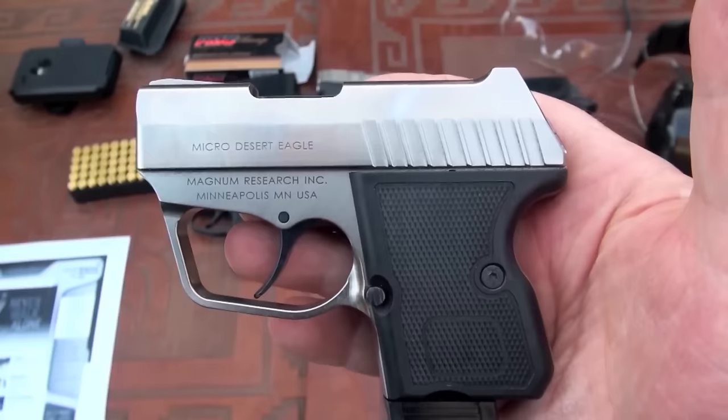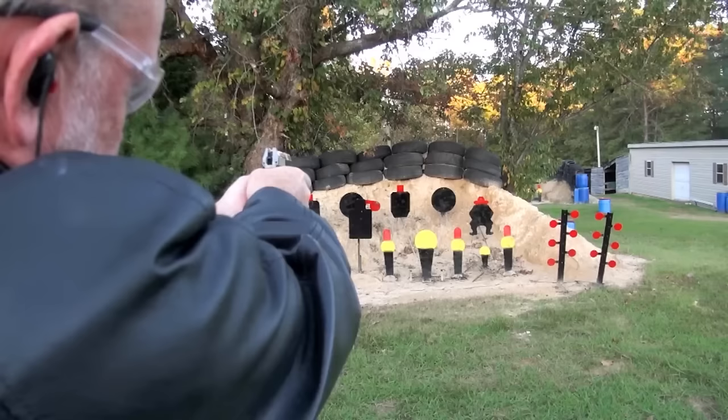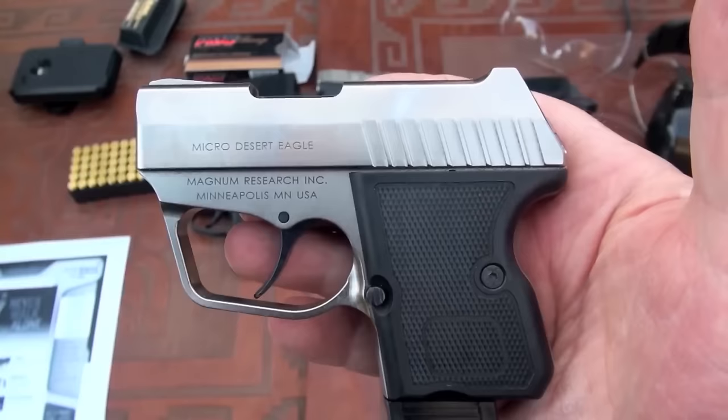The nickel finish and fixed sights are machined into the slide for durability and accuracy. Weighing only 14 ounces, this firearm packs a big punch thanks to its gas-assisted blowback system, making it a pocket powerhouse well-suited for everyday life.